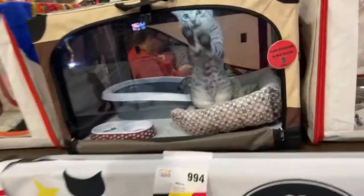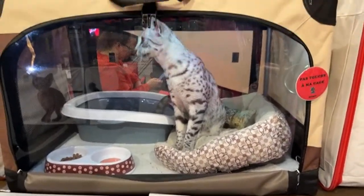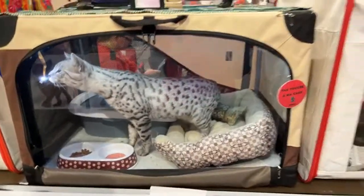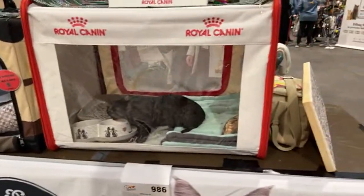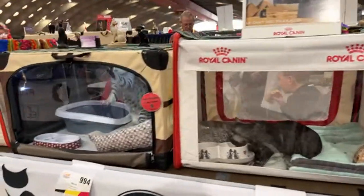Egyptian Mau. Hello, cutie. You're very cute. You can see that some of them in their cages have lights. They're actually lit up so that people can see them. This is a black silver spotted Egyptian Mau. And then we have a black smoke.